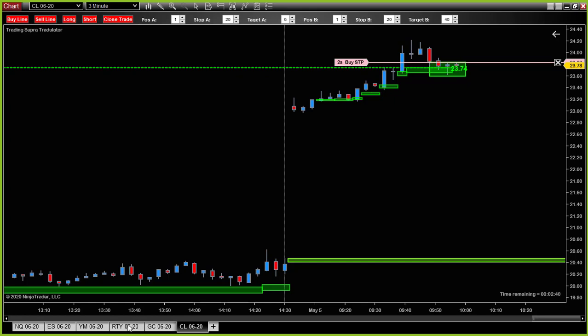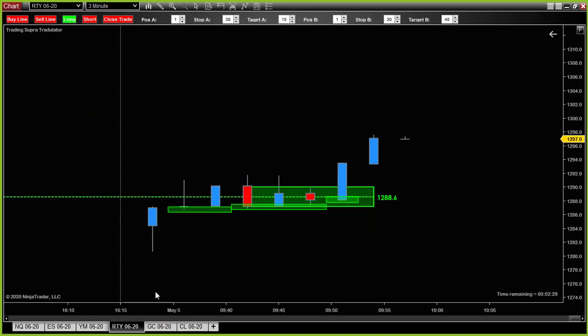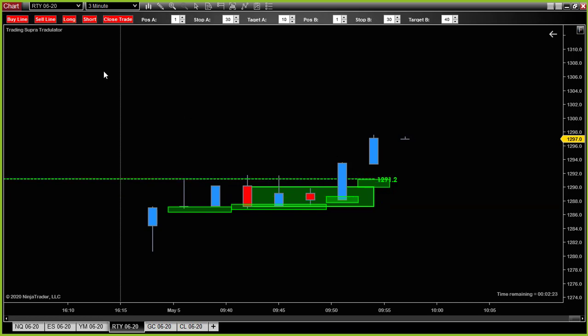Chain, let me see here. RTY. Just checking on. Okay, good. Gold's still moving decently. So we're 10 ticks away from the larger target in gold. Chain, you had a question on RTY as our zone has moved. So I'll just go ahead and move our buy line. So Tradulator buy line is now at 1291.2.